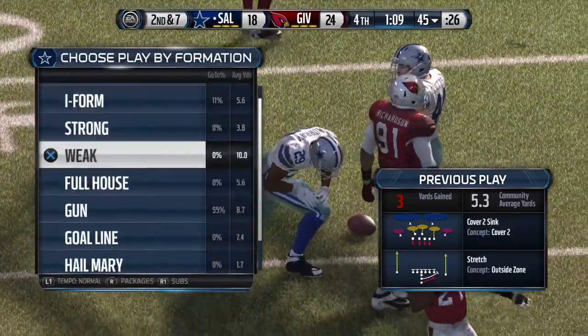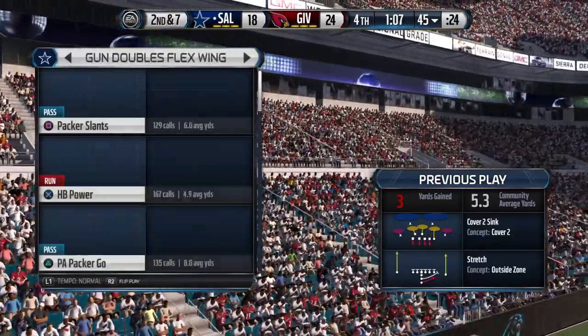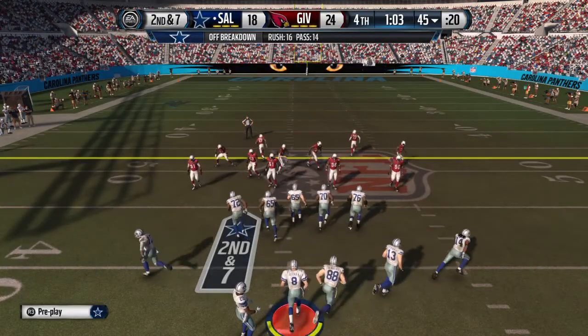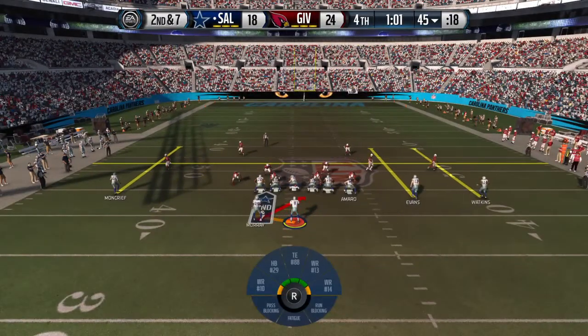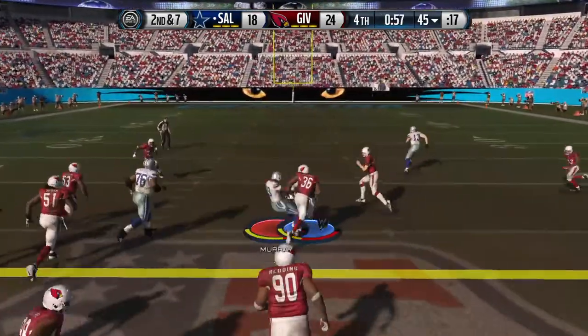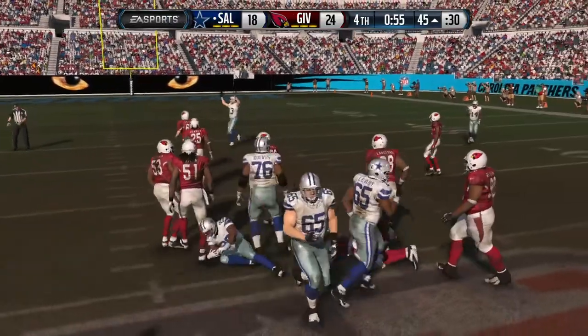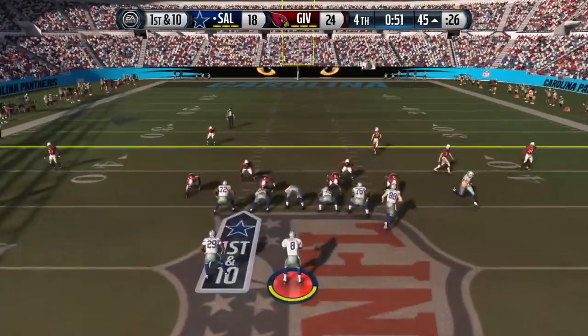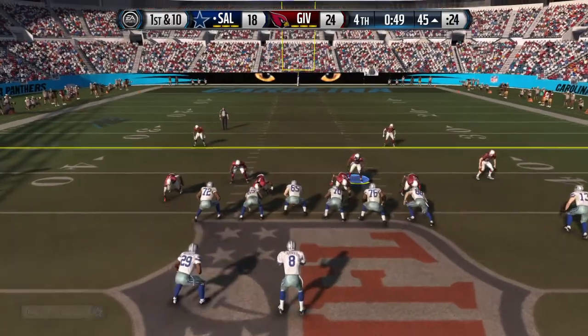Every play is huge now. Second down on the way. Second down and seven. DeMarco Murray gets the handoff. Tackle's made, and the first down is picked up. The Cowboys have saved all three of their timeouts for here in the fourth quarter.